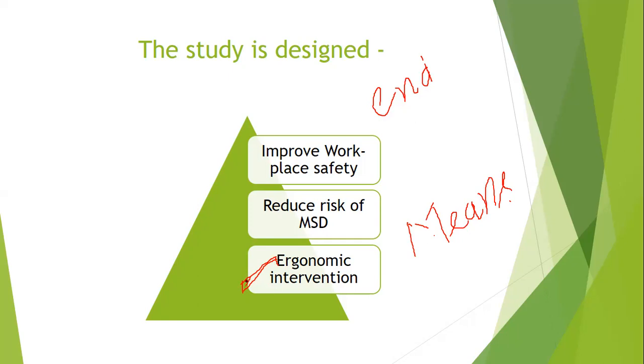Previously we saw many chairs designed by different researchers. All the chairs are frequently used for ergonomic intervention, because if this kind of chair is provided to the worker, then the worker will do their job adopting a comfortable work posture.